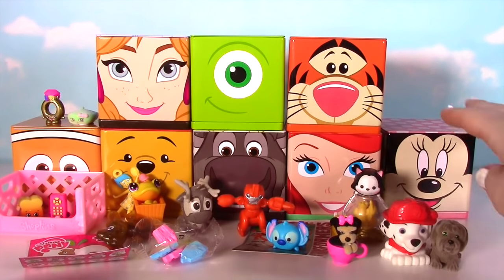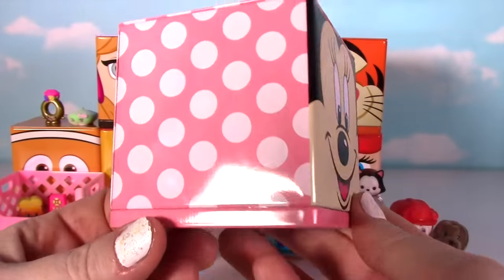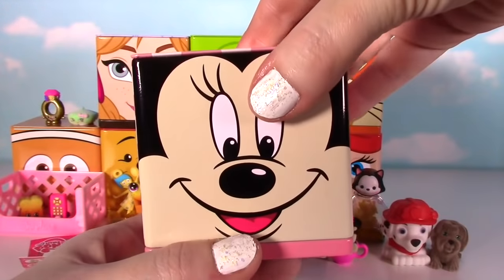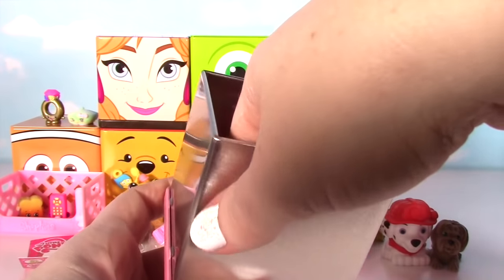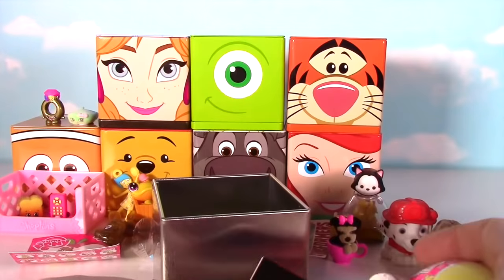All right, Minnie Mouse, you're up next. Last but not least, we have the adorable Minnie Mouse. Look at her with all of her little polka dots. Let's see what we find inside. Well, we have a bunch of, whoa, stuff inside.